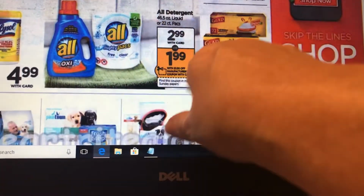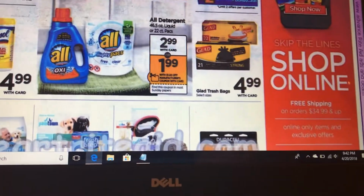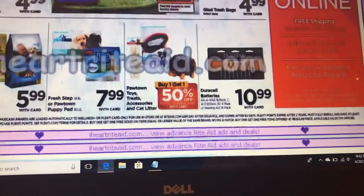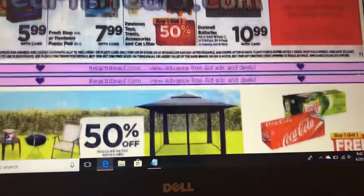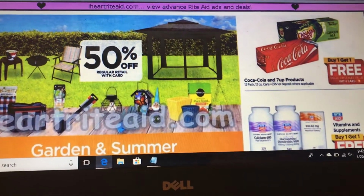Not a bad price if you use all. A dollar coming in the papers, that would make that $1.99. The sodas are buy one, get one free.